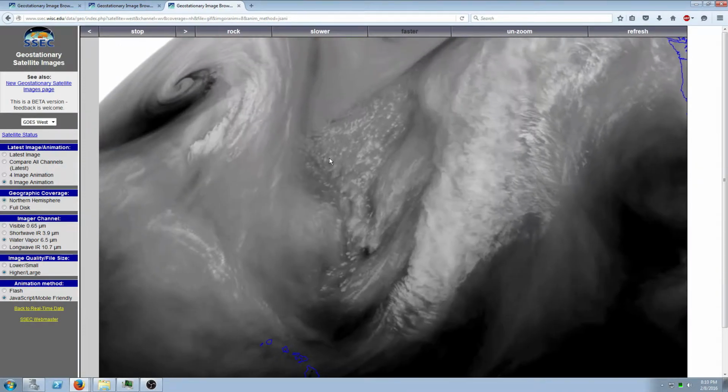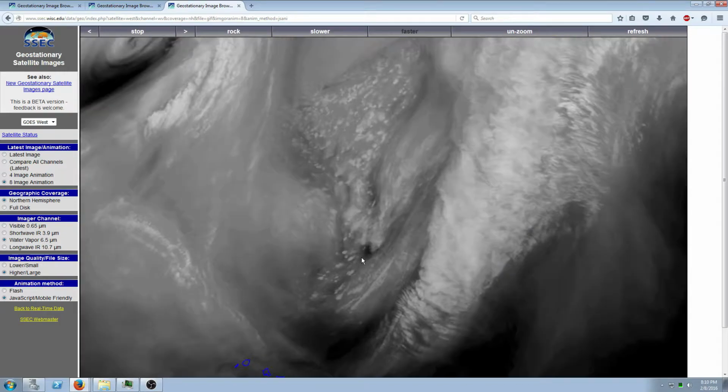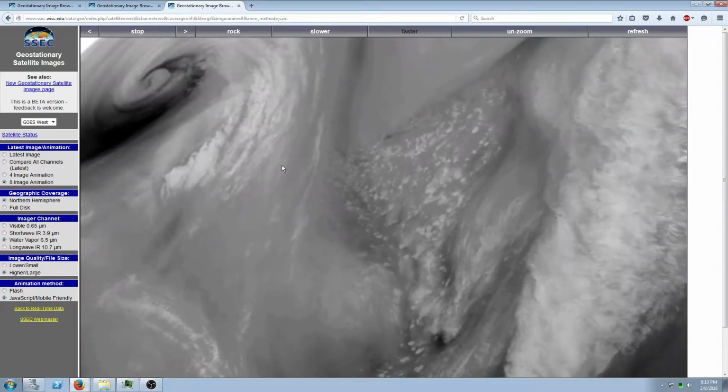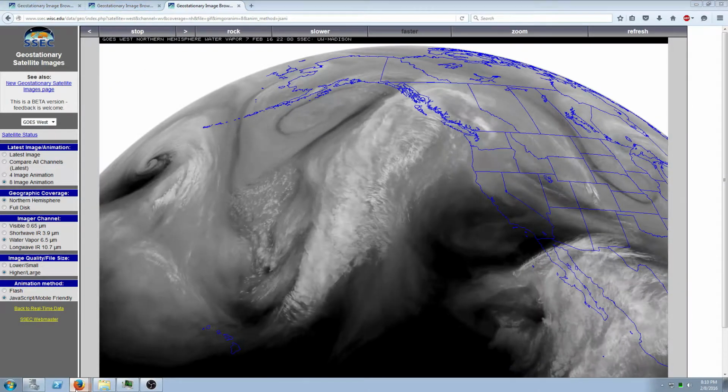Man, look at this unnatural shape right here. Even looks like there's a hole right here that's being burned into this thing. I don't know, it's just like a sudden area of dry air appearing. Alright, let's continue on.